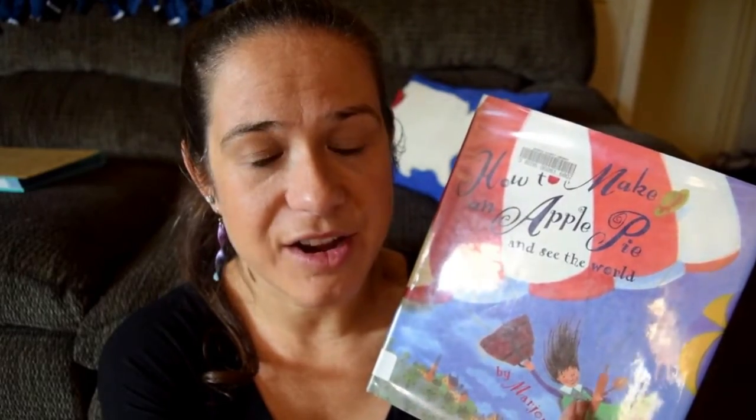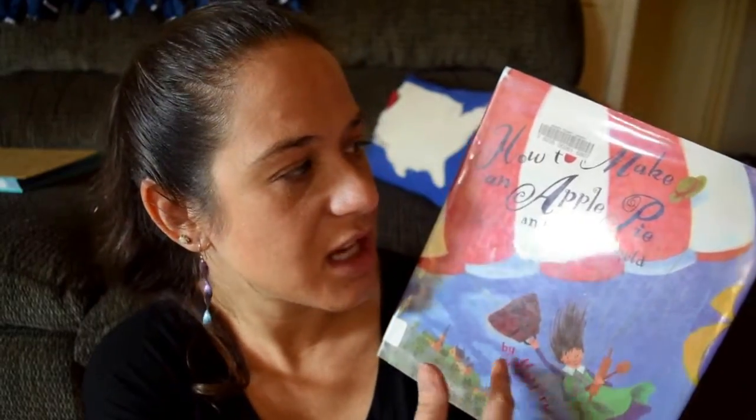And How to Make an Apple Pie and See the World. I know that this book is highly recommended in Five in a Row. I believe it's also in My Father's World. It's just never one that we've read. And it was a cute little book.